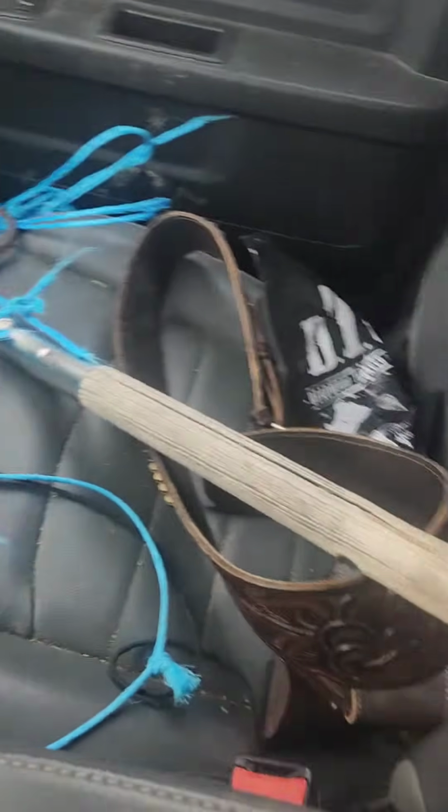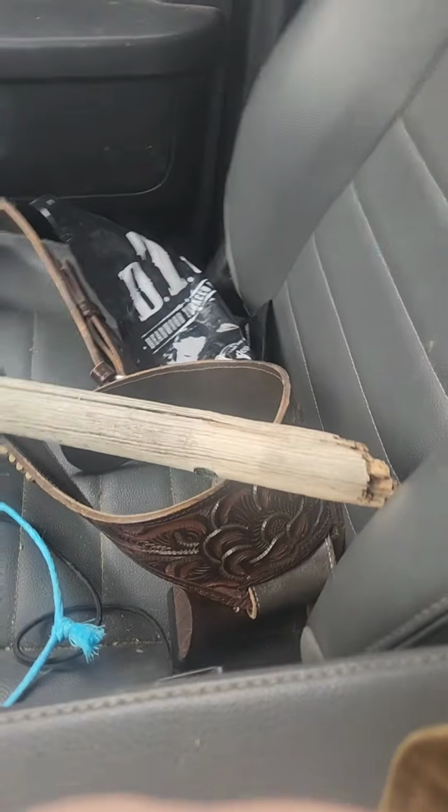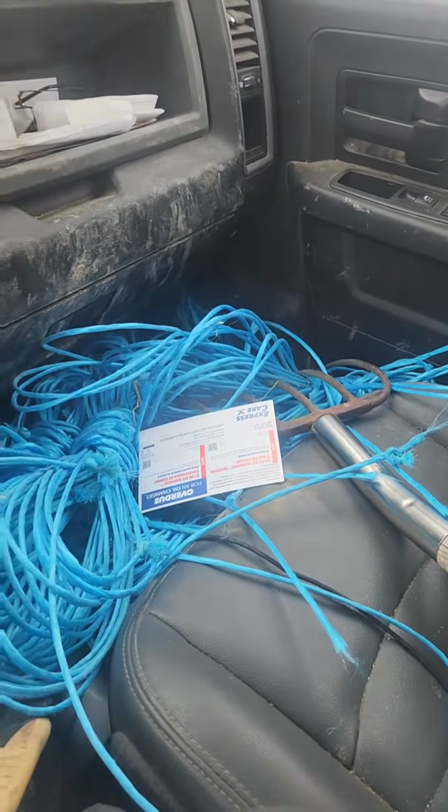That's my pitchfork I use to feed hay. It's a custom made handle right there, a little bit shorter than your regular pitchfork. Custom made handles are as hard to come by as that wiring harness on the front of the pickup.